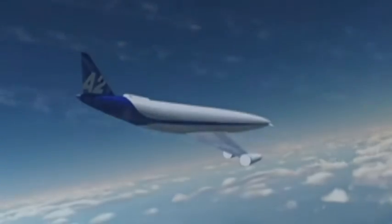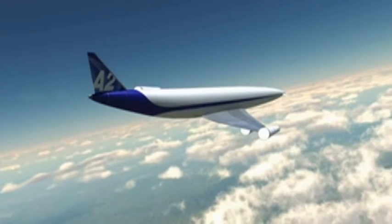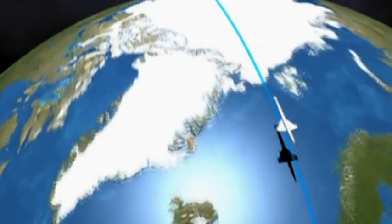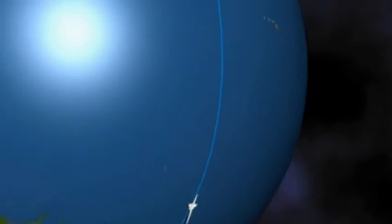Reaction Engines' LAPCAT project is studying the concept of an air-breathing, hydrogen-powered hypersonic aircraft capable of cutting transit times between Europe and the Far East to under 4 hours.